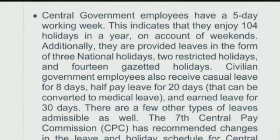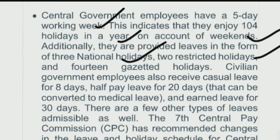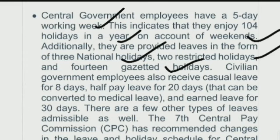Central government employees have a 5-day working week. This indicates that they enjoy 104 holidays in a year. It means 52 and 52, that is Saturdays and Sundays, on account of weekends. Additionally, they are provided leaves in the form of 3 national holidays, 2 restricted holidays, and 14 gazetted holidays. You see how many holidays there are? 3 national holidays, 2 restricted holidays, and 14 gazetted holidays.